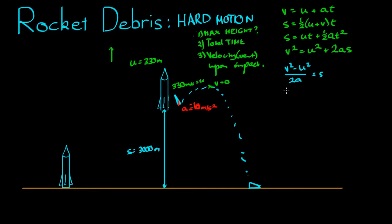We come up with 0 squared take away 330 squared divided by 2 times negative 10 gives us a total of negative 330 squared divided by negative 20, 5,445 meters.